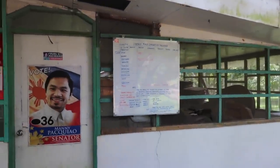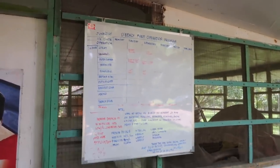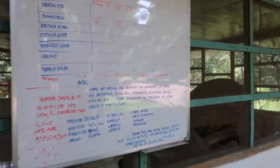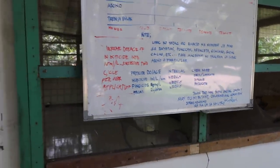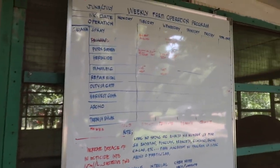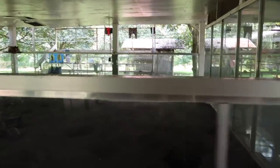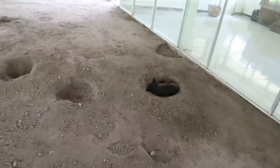Here is also the weekly farm operation program for their farm. So they have here pesticide dosage, spray. Oh yeah, the tasks for the workers on the farm. Good. I think this is where the workers can cook in here. Oh, there's a cute dog over there.